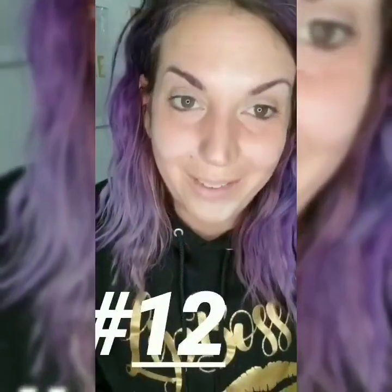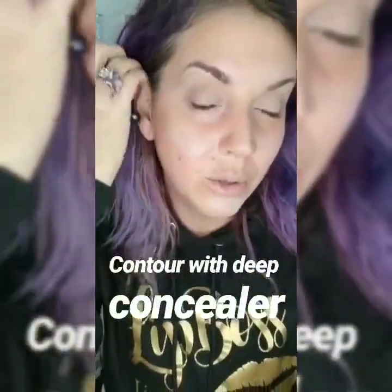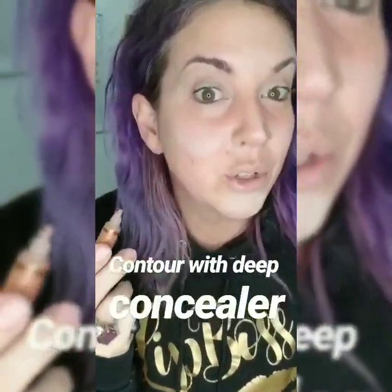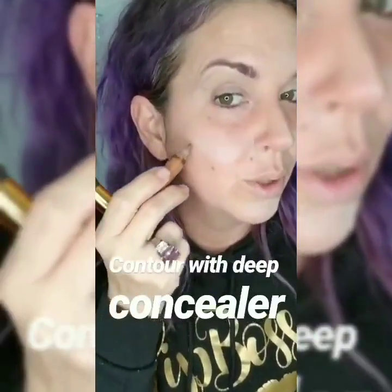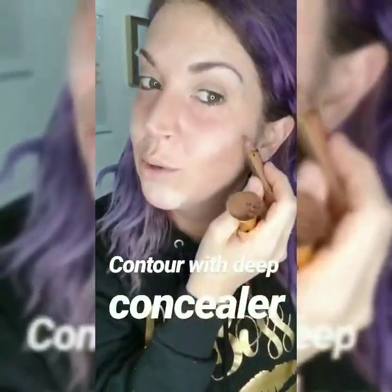Tip number 12, you're going to contour using a concealer that is 2 shades darker than your skin tone with our deep. And I prefer to contour under my foundation because I feel like it comes out more naturally. So you can do it over or under. You're just going to want to make sure you blend really good if you do it over. But I just contour a little bit on my cheekbones.